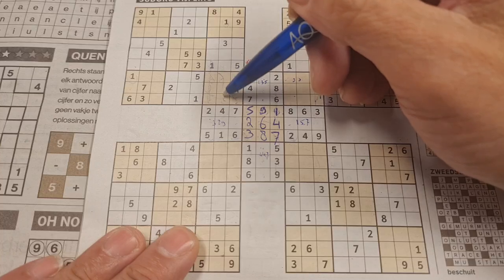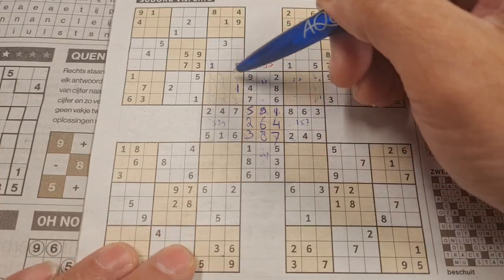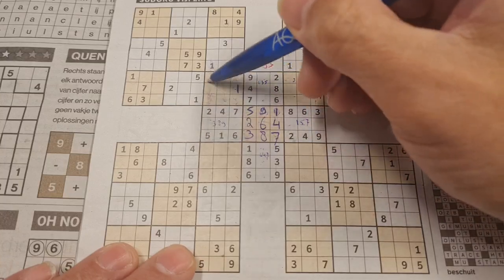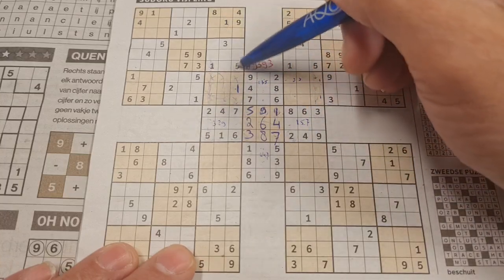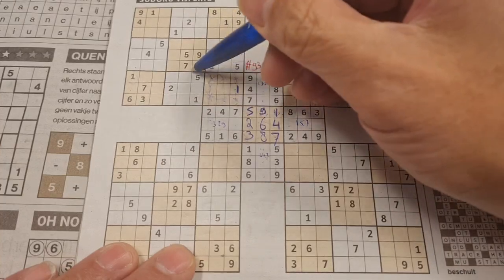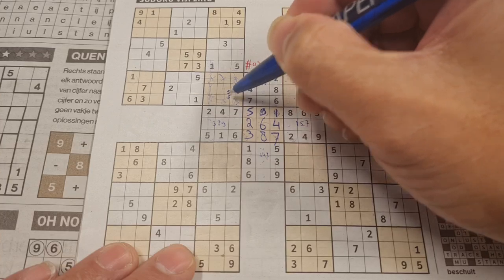Need a 5 here. Well, we have a 5 in this column. One of the missing numbers in this big square is number 5. We have a 5 in the first column, no 5 in these 3 boxes. We have a 5 in the last column, no 5 in those 2 boxes. So the 5 could be here, here, or there. You see another 5 in this row, no 5 there. So the 5 could be here, could be there.